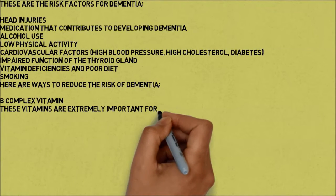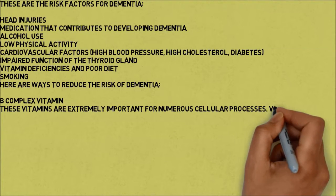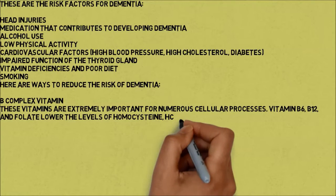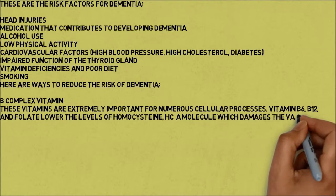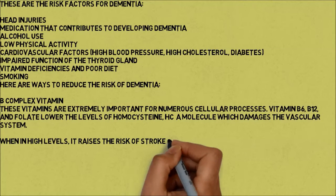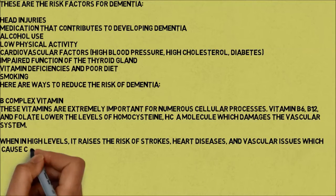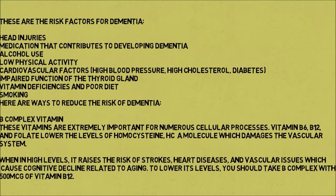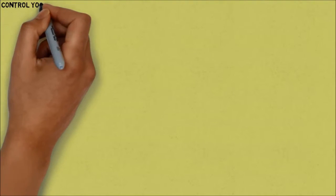B-complex vitamin. These vitamins are extremely important for numerous cellular processes. Vitamin B6, B12, and folate lower the levels of homocysteine, HC, a molecule which damages the vascular system. When in high levels, it raises the risk of strokes, heart diseases, and vascular issues which cause dementia.